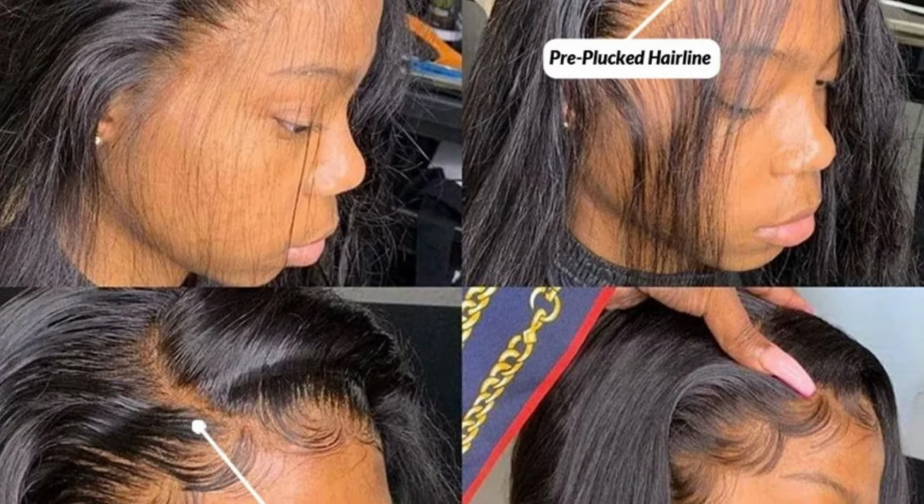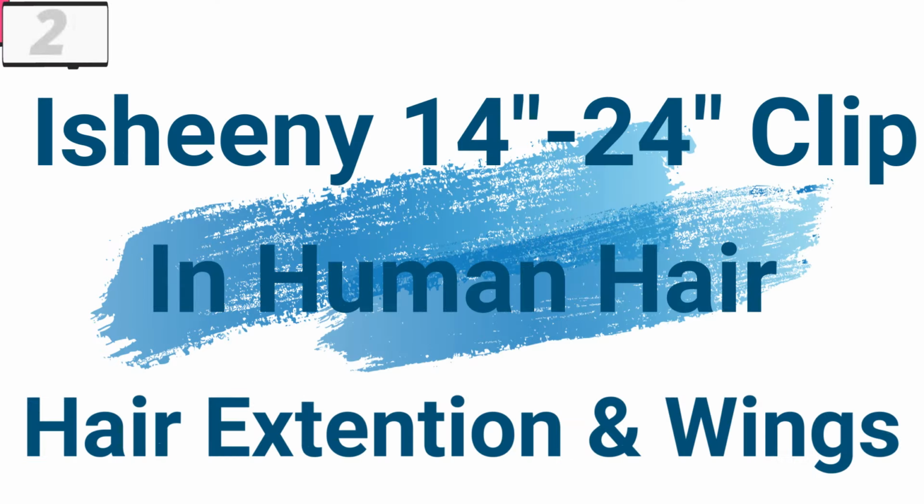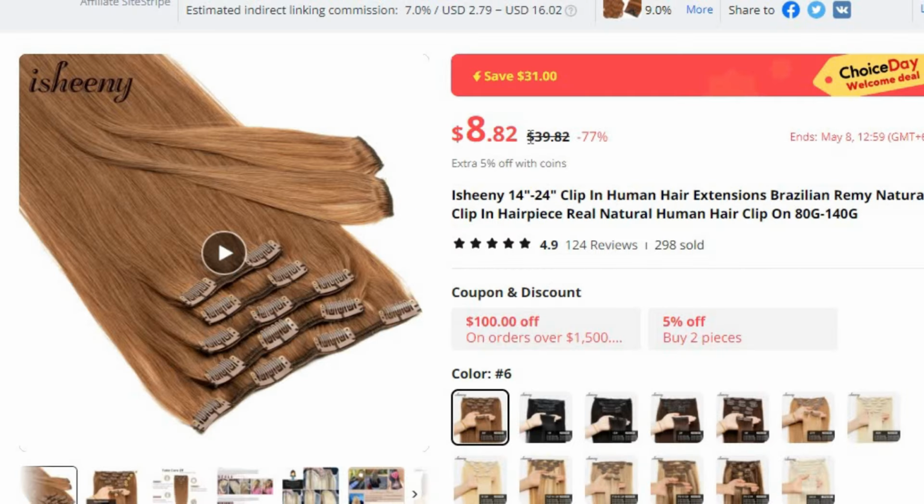The next is Number 2, Isheeny 14-inch-24 Clip in Human Hair Extension and Wigs. This hair extension is here with the 77% price off. Now you can get it at around $9.